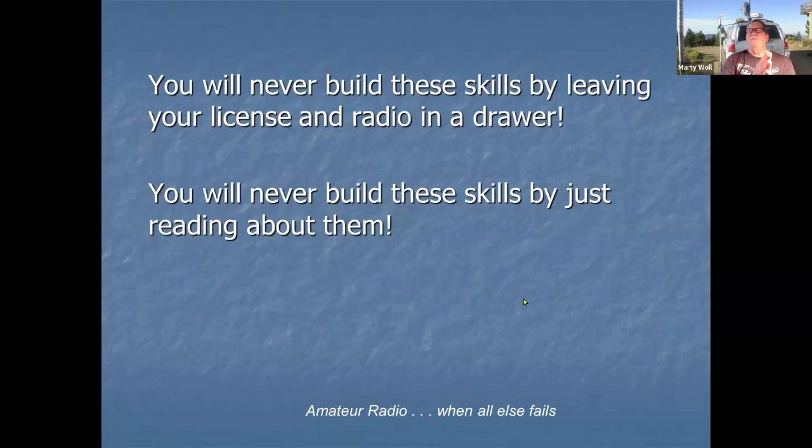If you read about these things and then you don't put them into practice when you do your drills and exercises, you're going to forget it. And the people on the other end are going to forget it or get confused. The only way to really learn this is to use it routinely, and then it will become second nature.